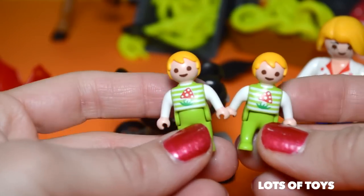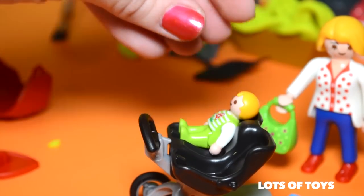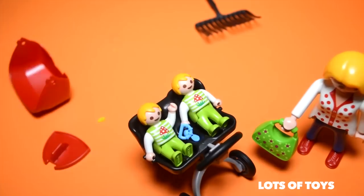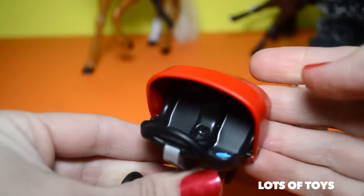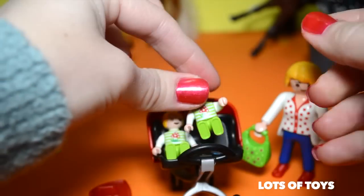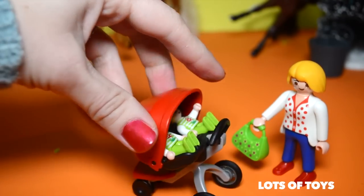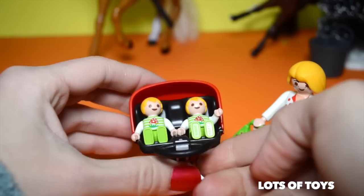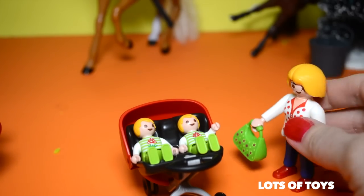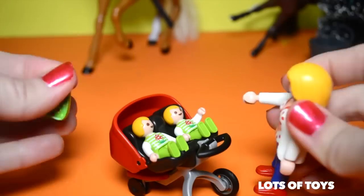And she has twins. We're going to put them in the stroller. There are some accessories with it too. Actually, they crawled out. So here's the stroller. It's completed. And it's so cute. Look at these two cute twins. They're adorable. And look, the mama has a matching purse that matches the twins' outfit. Cool. She can stow it right at the bottom.